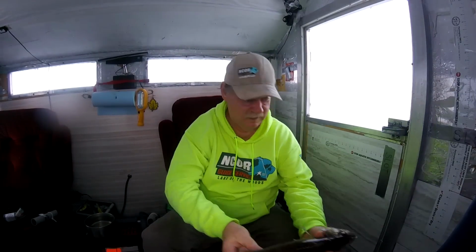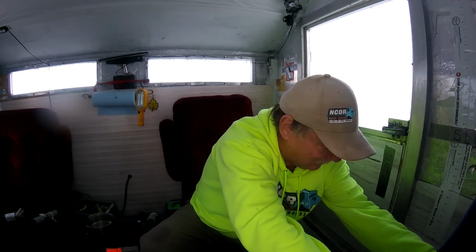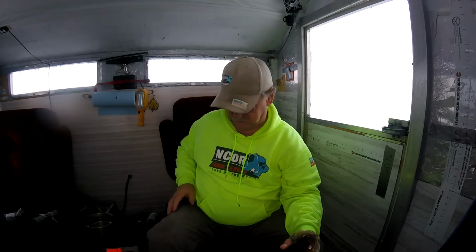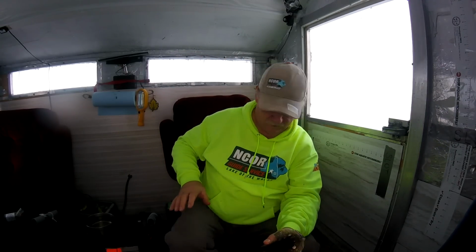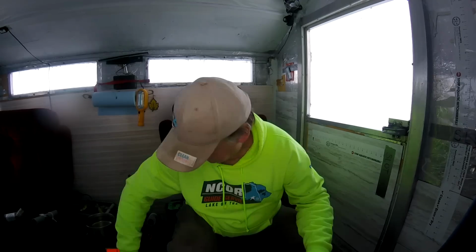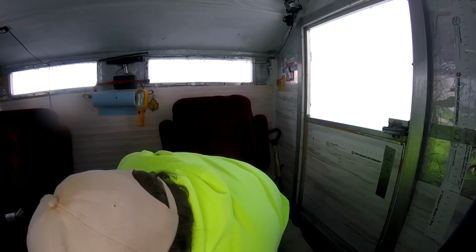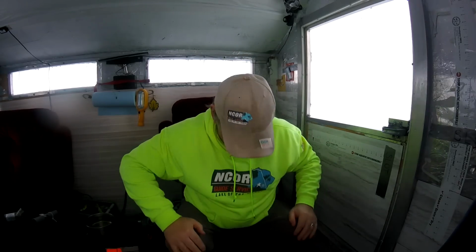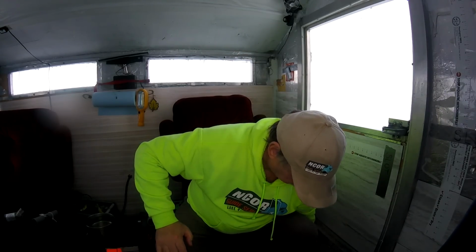So this is, heck, a nice walleye. It is a 16-inch walleye, my first fish of the day. This is my new spot. My 25 feet of water dried up. It was good last Saturday. In the bucket she goes. Very nice. Very nice. First fish of the day. I was starting to worry.